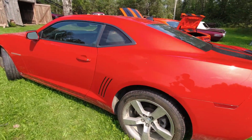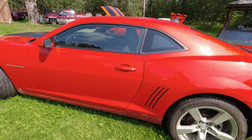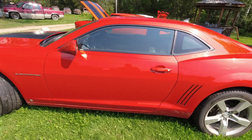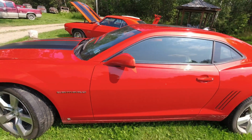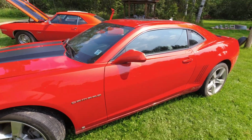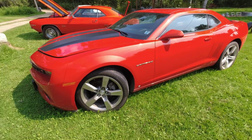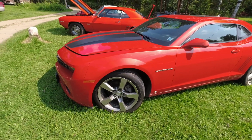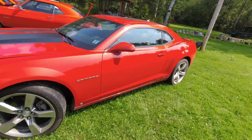This car kind of made me decide to buy my 2012 that I had. Very nice car, great handling. This is a V6 model, and it's unbelievable the power these V6 Camaros have. The 325 horsepower, I was completely blown away with what it was capable of doing.